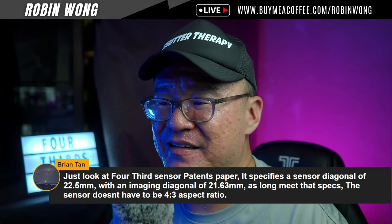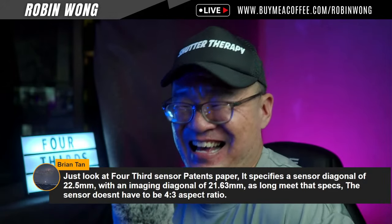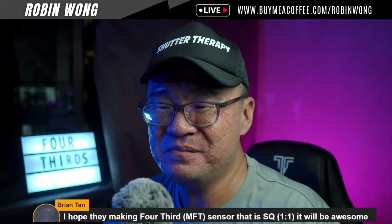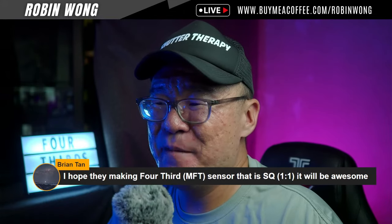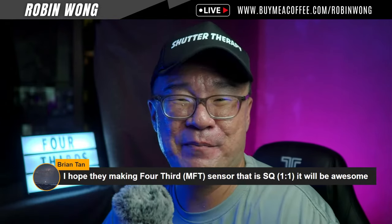As long as they meet the specs, the sensor doesn't have to be Four Thirds aspect ratio. True, that's true. You got something going on there. Brand says, I hope they make a Four Thirds sensor that is square in format, 1-to-1, that'll be awesome.